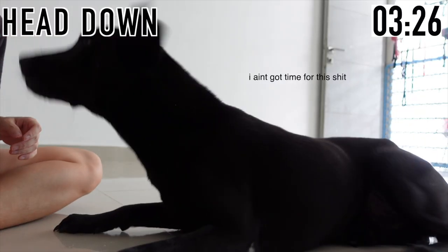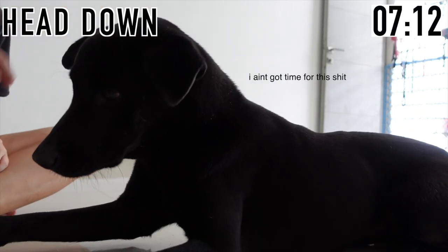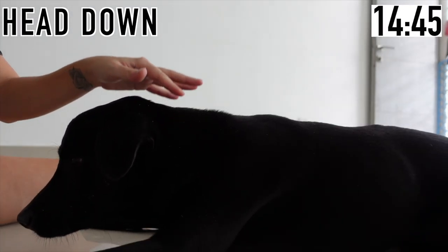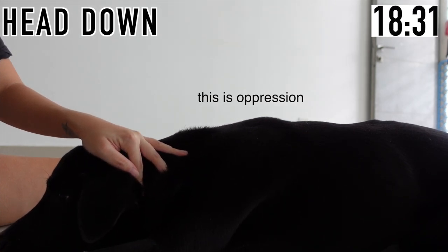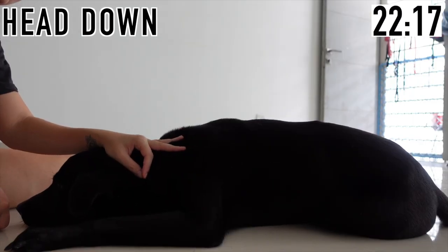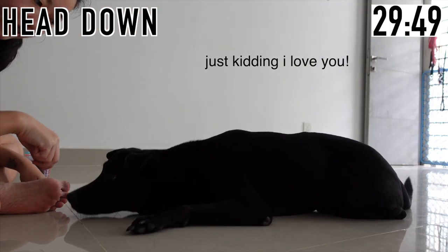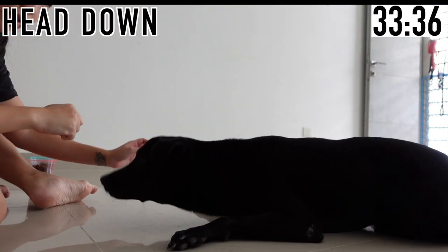And lastly, we have head down. He is way too excited for this trick and had a hard time calming down. At one point, I had to forcibly push his head down on the ground and force him to relax. Well, it took him a while, but eventually he got the trick down in about 40 minutes. And that concludes our week one.